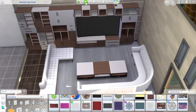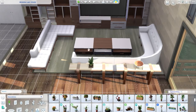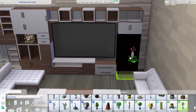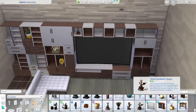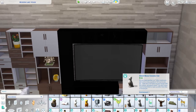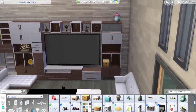And those are just some little end tables from Eco Living, and a few more little things. That bowl was from Dream Home Decorator, and the plant was from Snowy Escape. So here I'm putting some clutter into the entertainment center. I'm using some of the handmade decorations you can get from wood carving.